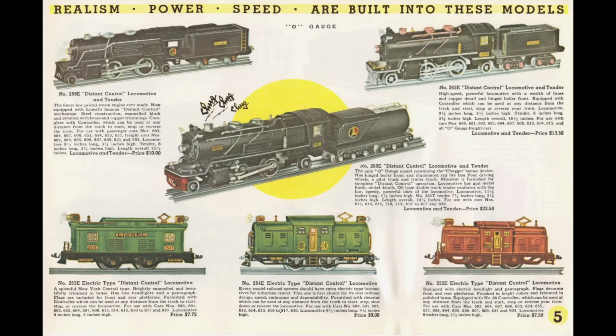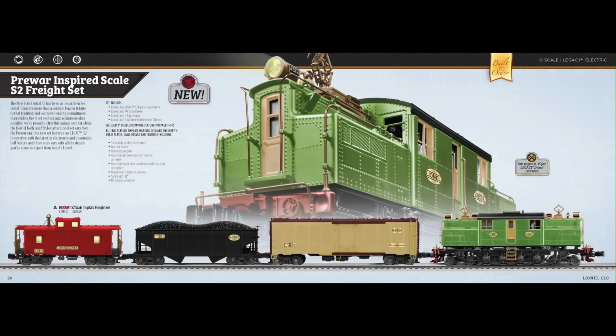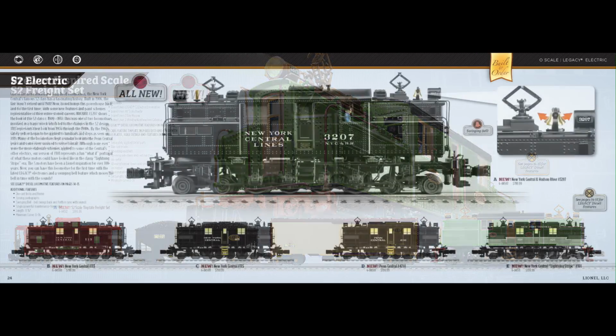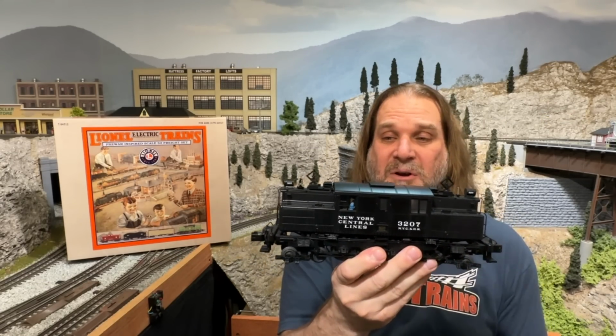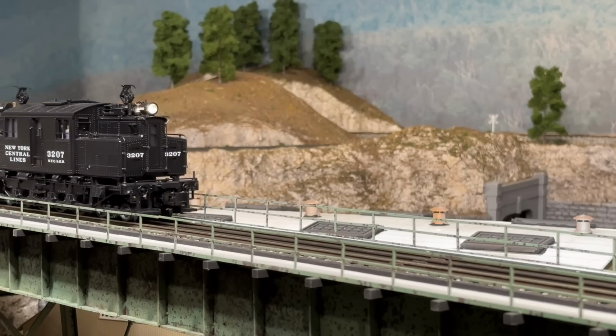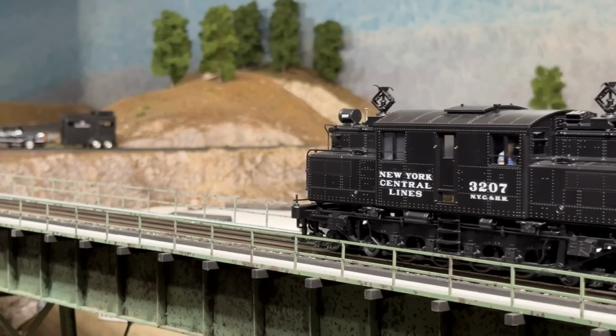Now, Lionel originally offered the pre-war inspired S-2 freight set in their 2017 Volume 1 catalog. I did not originally order this. I did, however, order one of the more realistic looking New York Central S-2 locomotives that they had in the same catalog. This is a beautiful locomotive. It's got the swinging bell effect. I also did a video on this a few years ago, so check that out if you haven't. But for whatever reason, I did not order this set at the time.